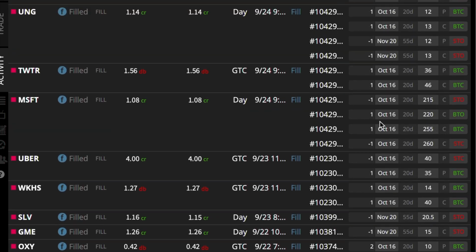Microsoft's one of the OG trades in the portfolio. You see here, I only had 20 days left. I went ahead and rolled down the call spread, really trying to pick up some short deltas here. I rolled down the 255, 260 call spread to the 215, 220 call spread. This only has 20 days left. It's a defined risk trade. So at this point, I'm trying to take off some of the risk by collecting more credit and reducing my cost basis.